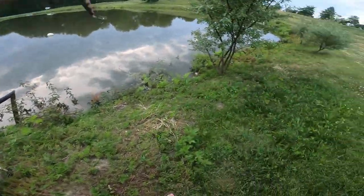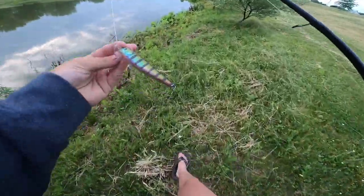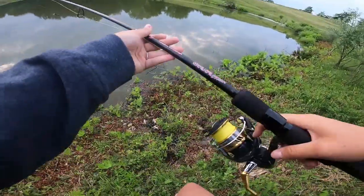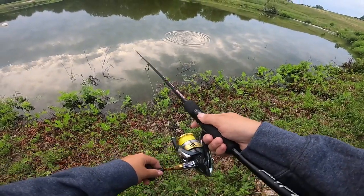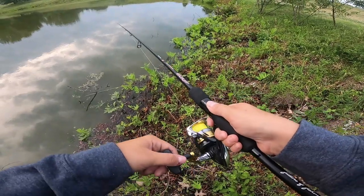All right, first bait is this topwater. We're gonna try to get it done. I believe this is a Strike Pro. This one's pretty sick. I saw someone else use this already. Let's see. It's apparently like a popper and a walking bait. Oh yeah. All right, I never get hit on topwater here, so.